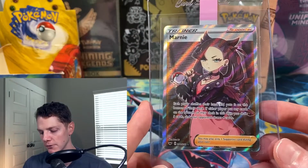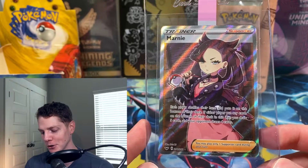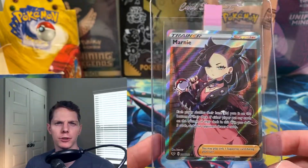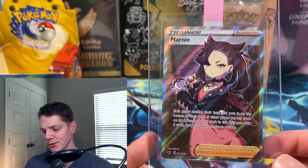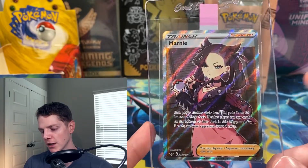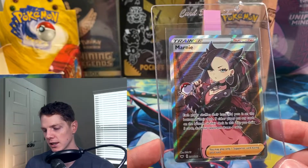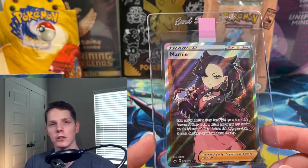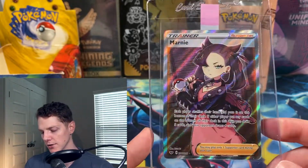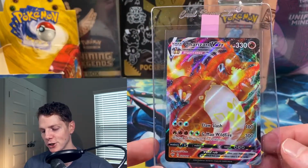I've got Marnie from Sword and Shield base set. Part of that, again, that big opening of Darkness Ablaze and Sword and Shield packs. Relatively expensive Full Art Trainer. I think at the time of this video, she's going for like 25 to 30 bucks ungraded. I've actually already sent off one of these to PSA, but I figured because I pulled it, I'd send off another one because I think if I end up getting two 10s, I'd rather sell a PSA 10 version of this than an ungraded version. So there's Marnie. Then I've got a second Charizard VMAX.